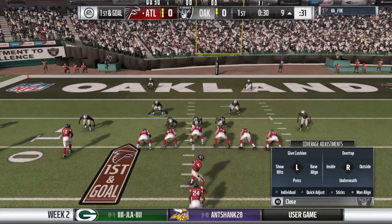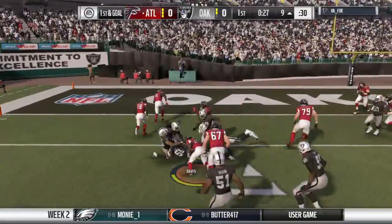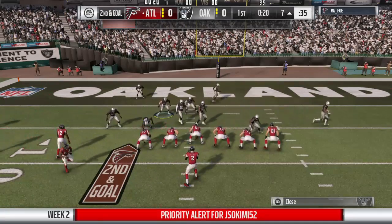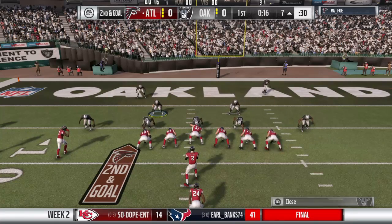They'll come out in the pistol. They'll run here with Freeman, and he will maneuver his way down to about the 7. It's a gain of a couple, and it'll be second and goal. Defensively, pretty good start there with their backs against the wall. That's a win for the stop troops right there.